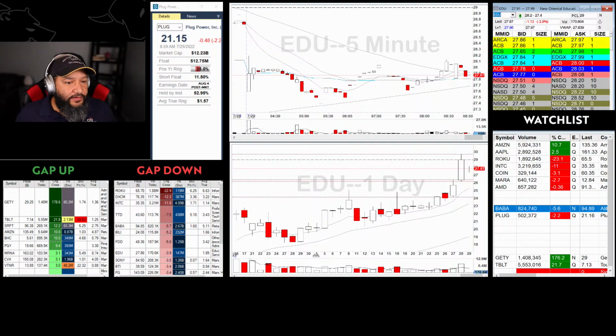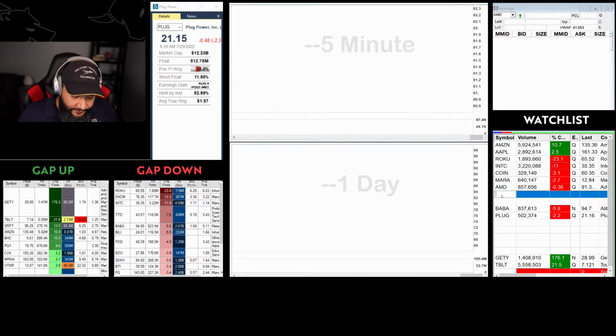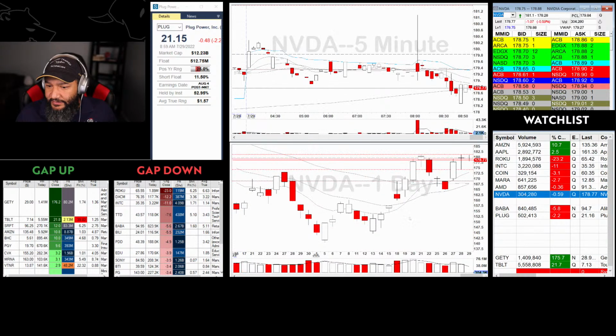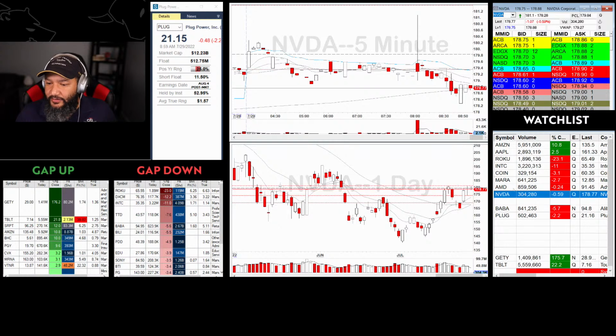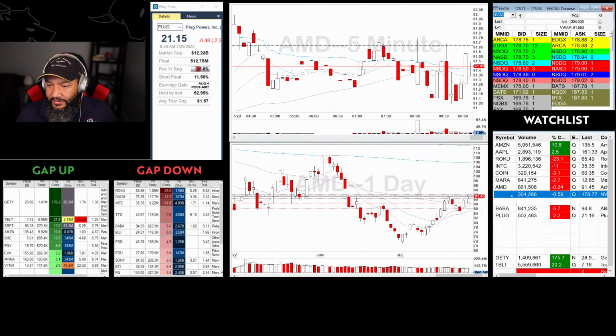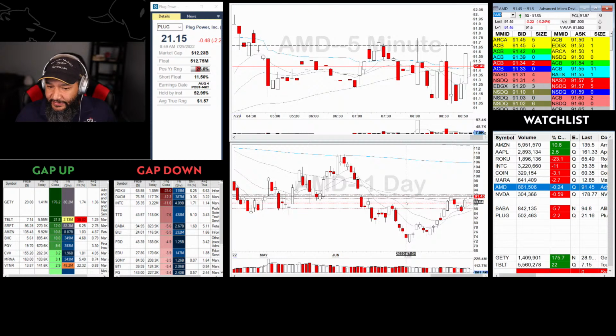Nvidia daily larger, better than it. I don't know if Nvidia's daily is better than AMD. They're pretty close. They're pretty close. Where's Nvidia? Let's look at Nvidia. Yeah, they're pretty close. I like the volume on AMD more this morning than Nvidia, but they're pretty close as far as daily.